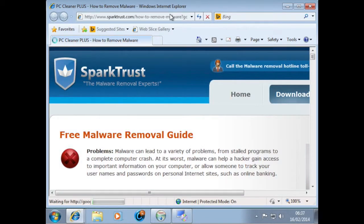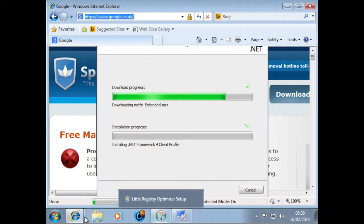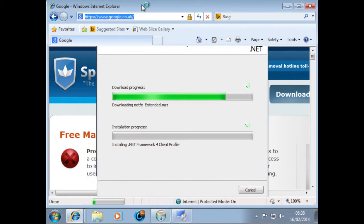Oh, we've already got that. Well, let's do. God, it's really lagging. We'll do a simple Google search. So it's downloading .NET framework, so that this can be installed so that we can update everything.